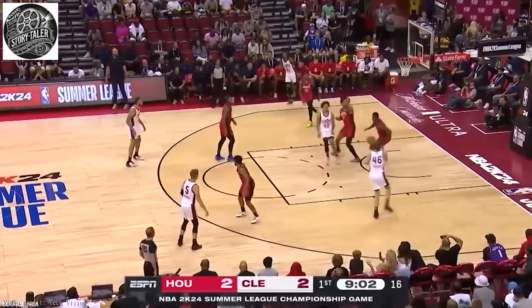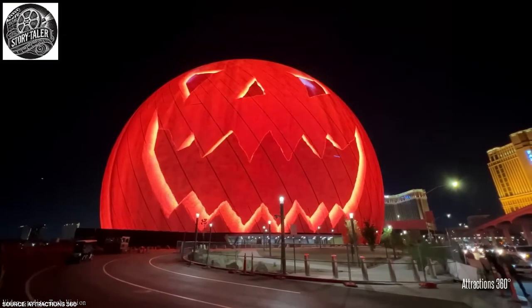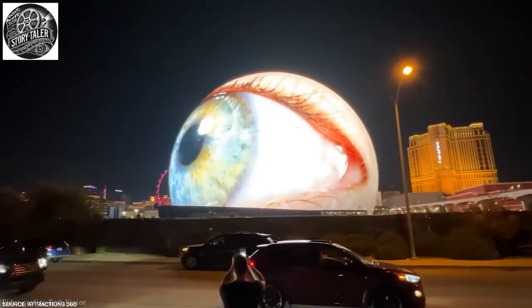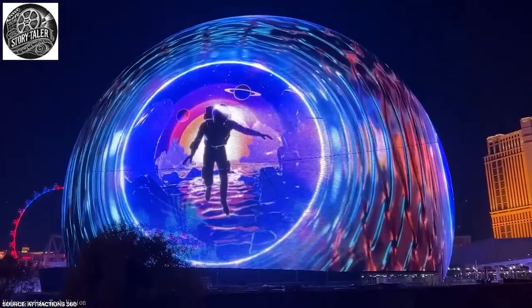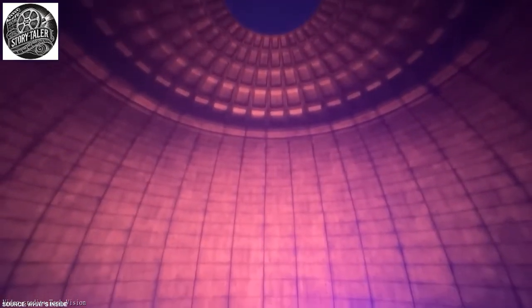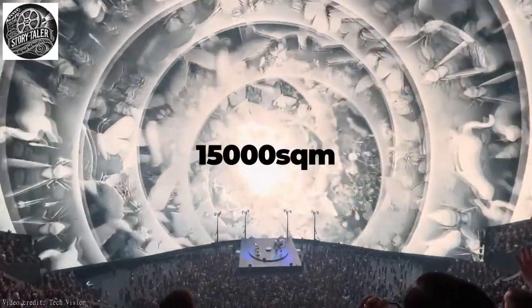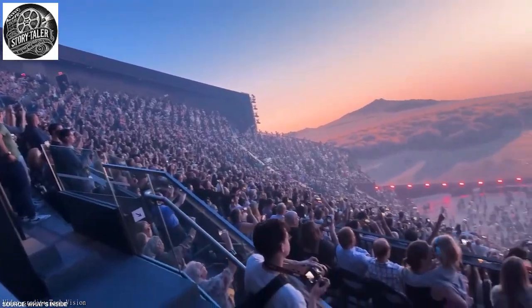Remember the 2026 Soccer World Cup that's going to be held in the US? Well, the sphere will be able to turn into a soccer ball, similar to how it was able to morph into a basketball during the 2023 NBA Summer League Finals. And on Halloween night, you guessed it, the sphere turns into a massive orange glowing pumpkin. From interactive commercials to event announcements, the possibilities are truly endless.